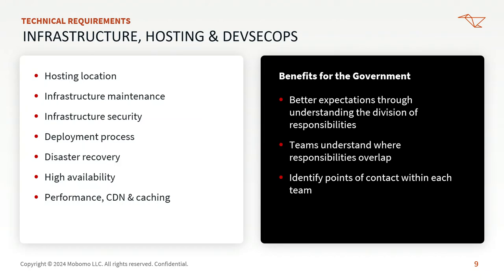Things around disaster recovery, high availability. A big point of confusion, I think, for industry a lot of times in some of these RFPs is who is responsible for what. This is going to be a common theme in some of the slides coming up: that division of responsibilities. Who is responsible for the infrastructure, who's responsible for security? Where do they overlap? Are there points of contact between those groups? So this is just one area where knowing that there's some other group that we're going to have to coordinate with on the infrastructure side of things has benefits for the government: better expectations, the teams understand where they overlap and who's responsible for what, which creates better communication and better product flow.